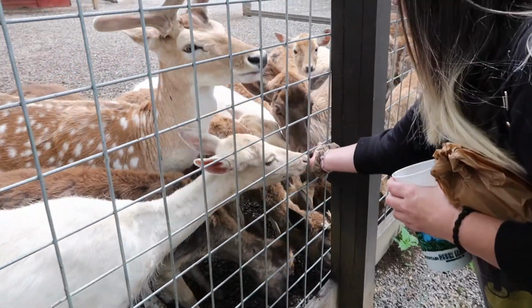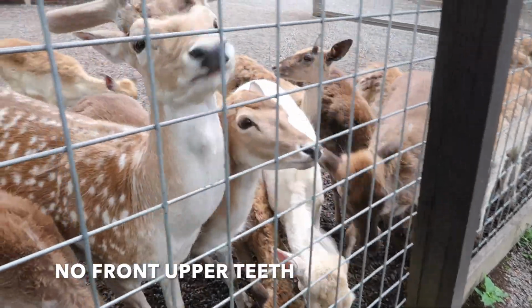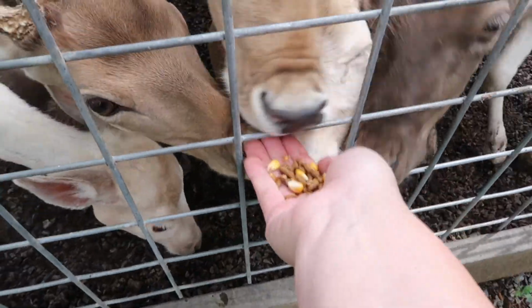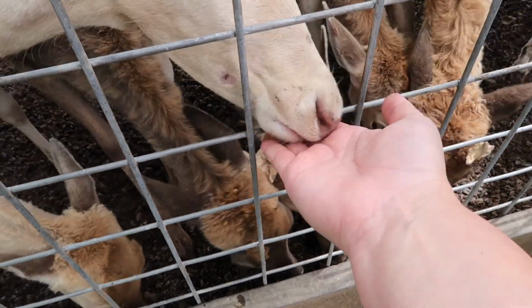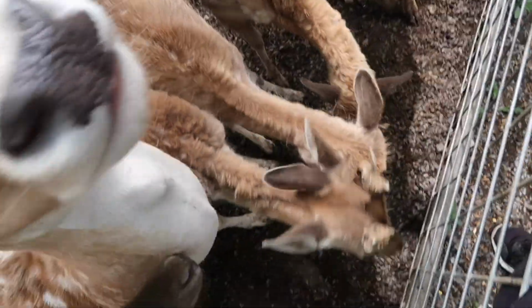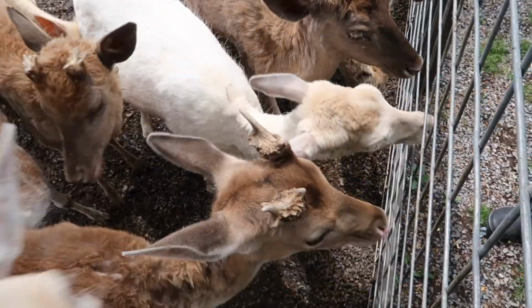So they don't have front teeth, so they can't bite your fingers off. But they suck real hard. I know, but they're so cute. Like, watch it suck. They're all fighting. Get it. It's so cute. Aww. Look, this one's antlers are growing. He must have just shed his. Yeah, and then they grow back. Watch out.